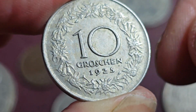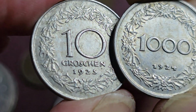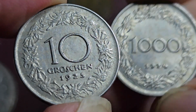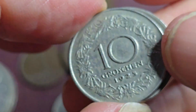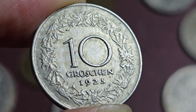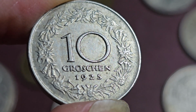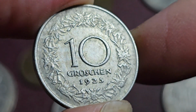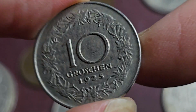Okay, the next coin has a deviation in the design. This one has plants around it. So here's the 1000, here's the 10 groschen. They kept the design the same because it makes the exchange a lot easier. And the flowers on these are Gentian and Edelweiss. Edelweiss does feature prominently on a lot of Austrian coins and banknotes. And we have the date 1925.